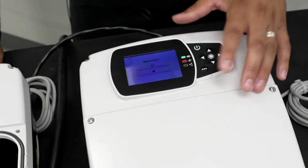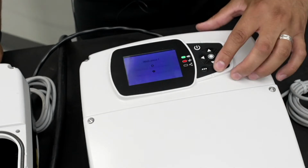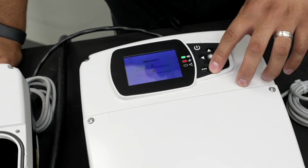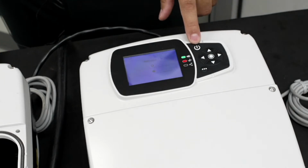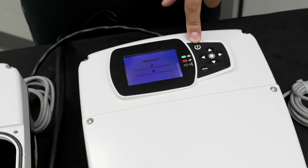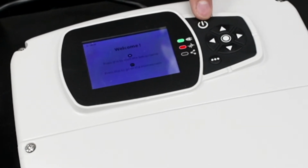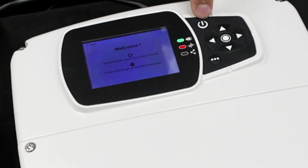Some navigation buttons here. So obviously up, down, left, right, this enter button, the multi-purpose button. This is how you're going to get into the menu if you needed to dive into the menu structure. And then this, although it's a power icon, it can be confusing. This is not actually going to cycle power for you in any way. You would have to do that through a disconnect. What this is simply an on-off button. So this would let you stop the pump by clicking this or start it by clicking it. So think of this as a start-stop button.